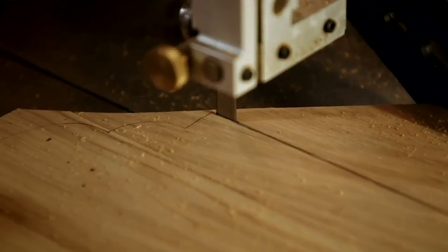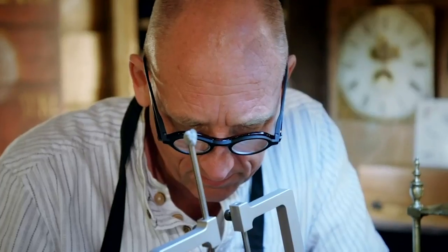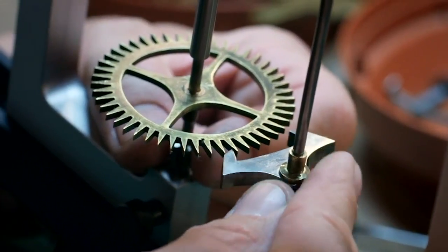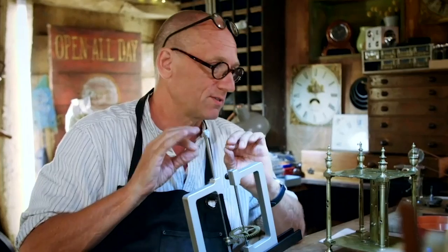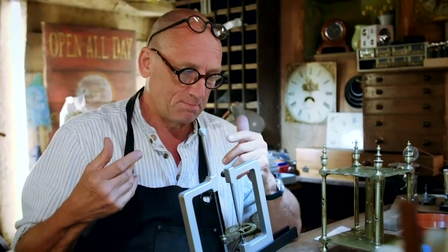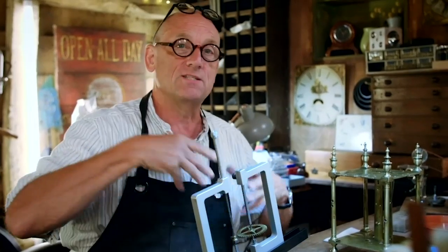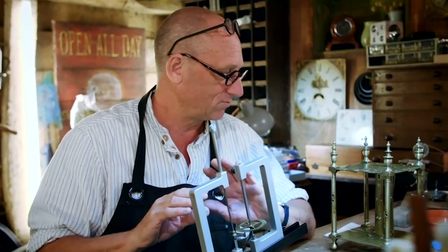Meanwhile, Steve will be using his 35 years of horology knowledge to try and pinpoint exactly why time had stood still for this clock. I've cleaned all the parts of the clock now, and I'm just going through it step by step, doing lots of little repairs. One of the big things that I've found is that the escapement, which is the part of the mechanism that actually ticks and transfers the power from the mechanism to the pendulum, is set up completely wrong.